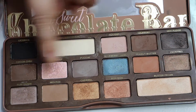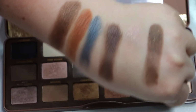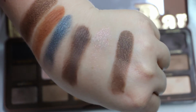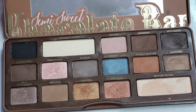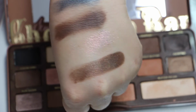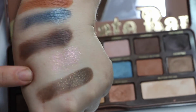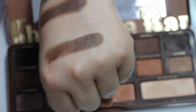For the second row of the Semi-Sweet palette, they have 6 shadows, and these are the swatches. Again, there are some great colors in this row as well, and one not so great color, which I would say is the most disappointing color between the two palettes, and that will be this one right here called Pink Sugar. Absolutely hate that color, so disappointed. I haven't found a way to use it. You can barely see the color. You do see some shimmer there. I've even used it over another color and I still didn't like it, but you would definitely have to use this over something else to make it show, because I really do not like it.